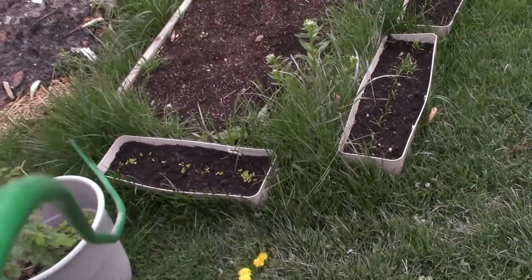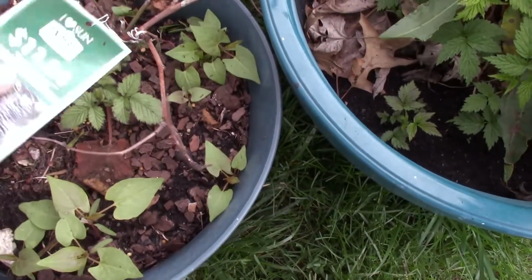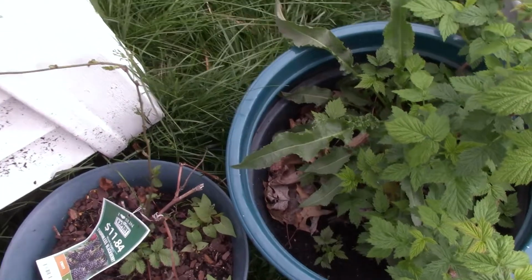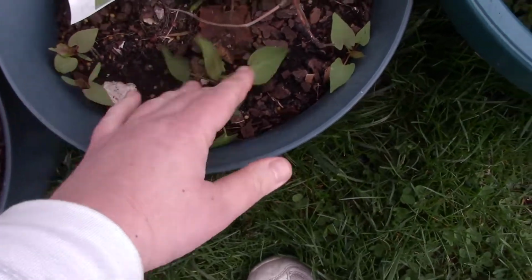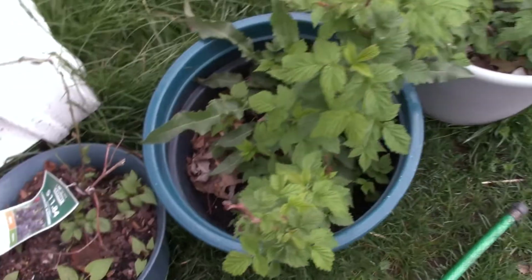And let's see, what do we got? Okay, this is a thornless blackberry. This also was planted this past year, and it's got some volunteers in here, but it's doing okay. I've got some new growth here going. Probably not as great as my raspberries.